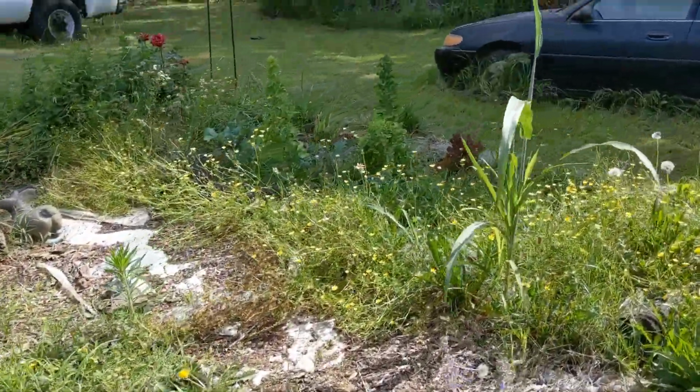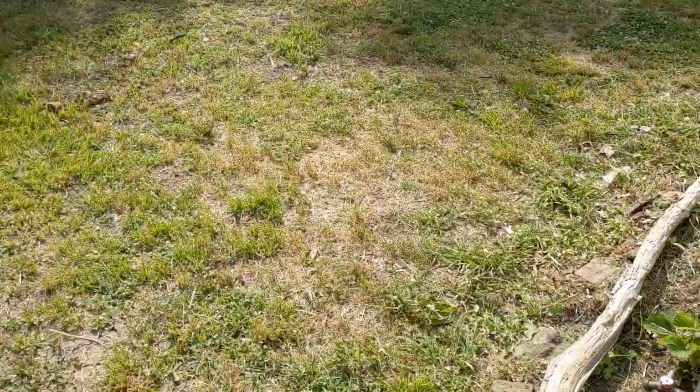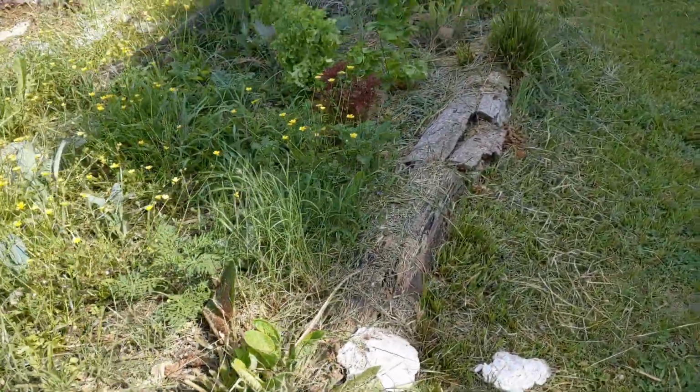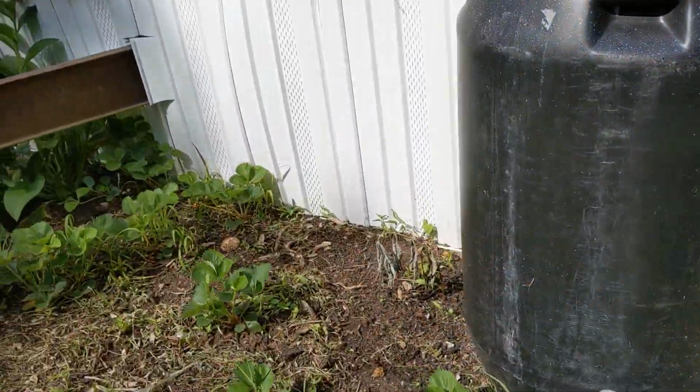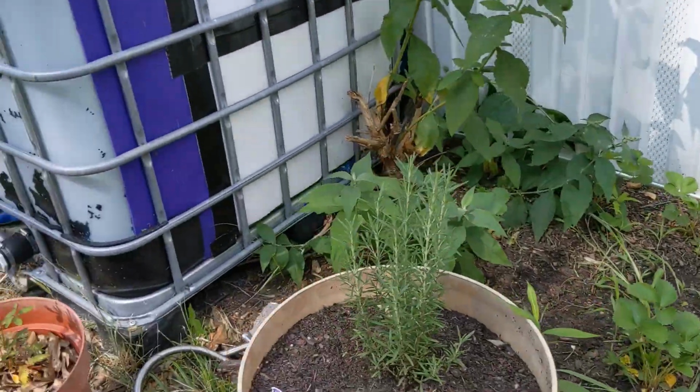Let's see. There's not much different through here. I cut all the comfrey, and they're done coming back. And let's see. I weeded here with these strawberries, but they haven't put out any berries yet.